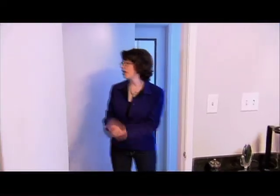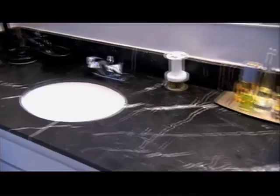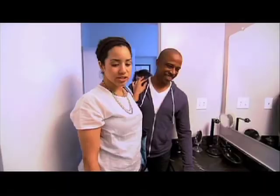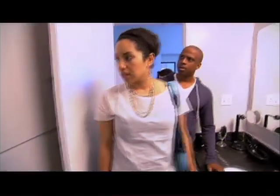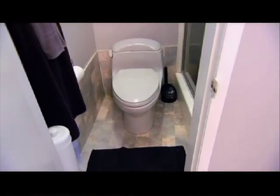Here you have the master bath. I like the colors. I like the gray and the black. Oh, I love that there's a double vanity here. I know, his and hers. But where's the shower? It's in the toilet room. Is this a room? It's a little tight, but. Oh, no, that's cool. Well, you have your privacy. Oh, that's cute. That's great.